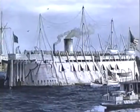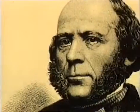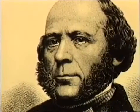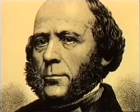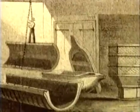However, Ericsson refused to take no for an answer. The day after his proposal was rejected, he met with the board and delivered a dazzling 1-hour lecture, not only on the merits of his design, but also on his ability to build the vessel in the incredibly brief period of 100 days.